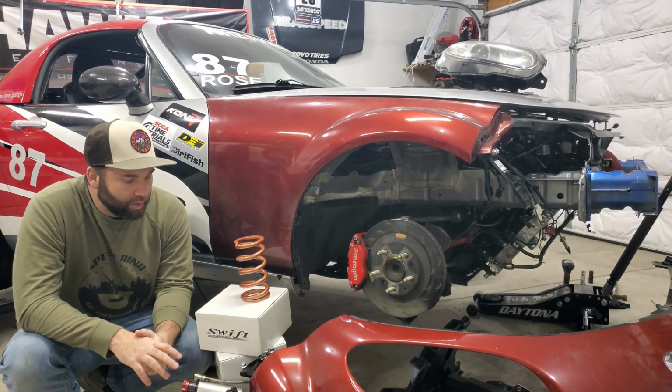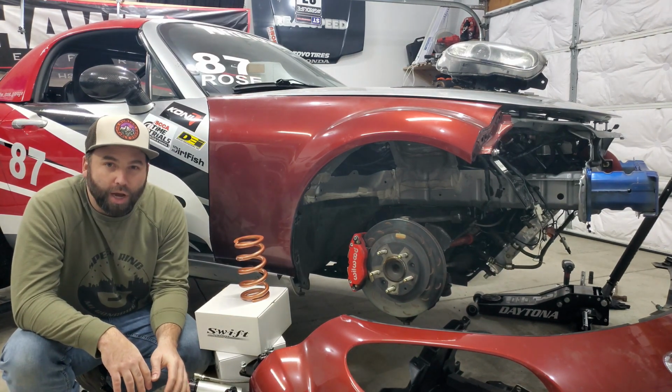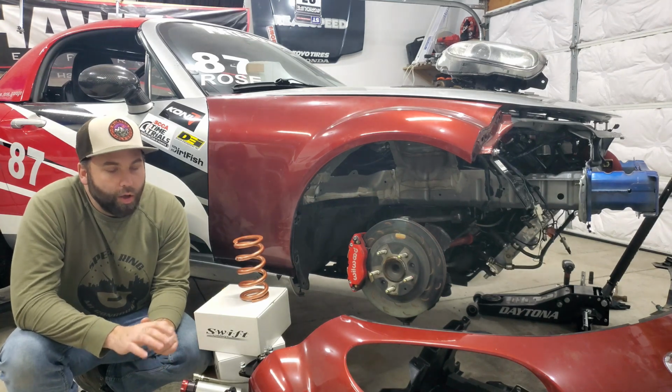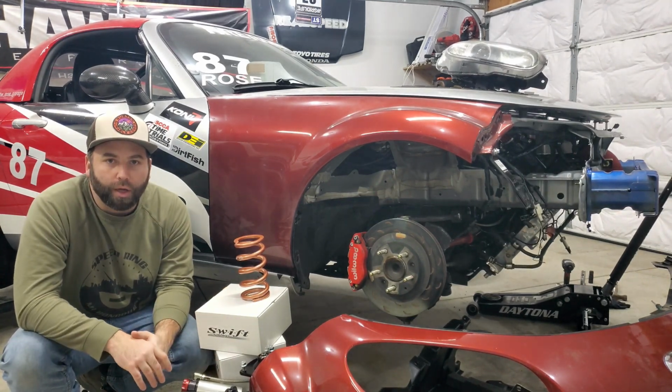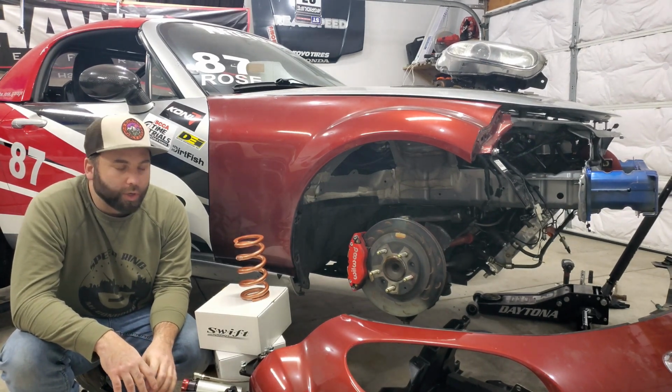So we're gonna get this repaired. We have some new parts from Mazda to throw on. Sent the shock out to Ibach, got it rebuilt. We might do something different with the suspension a little bit later in the year, but for now, we just want to get the car back on the ground. So this should work out.